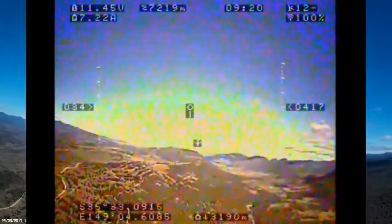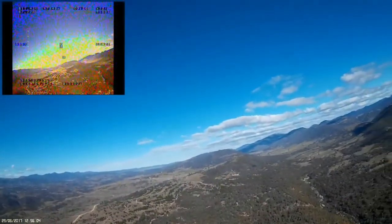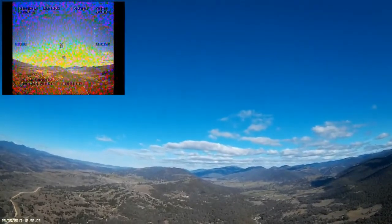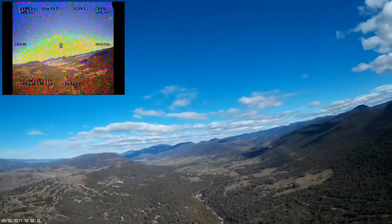So we're back at the 3 kilometre mark and the video has a few glitches, but I'm able to manoeuvre the plane to find the sweet spot in the beam and then adjust the antenna manually slightly to bring it back to where I want it to be.